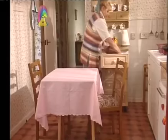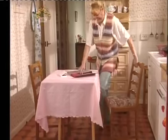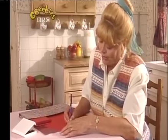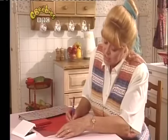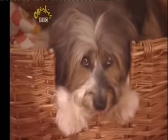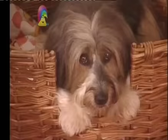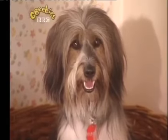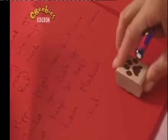I know what we'll do. I'll write to Dora and ask her to look for your suitcase and keep it safe. Dear Dora, thank you for inviting us to stay. Pippin forgot her suitcase. Would you look for it, please, and keep it safe. Love, Mabel and Pippin.